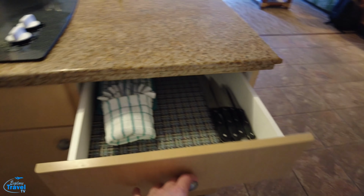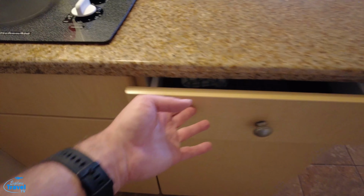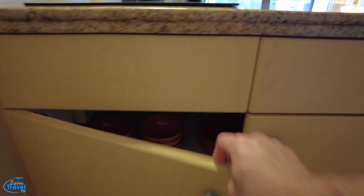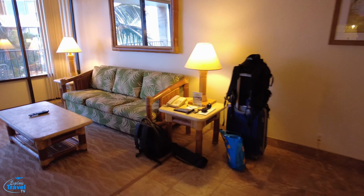Very nice. And then over here on this side of the cooking area, you do have more knives and napkin things. And then underneath here is your pots and pans. Let's see if you can see that. We got pots and pans, plates, definitely enough stuff to entertain a few people, mixing bowls, lots of things. Pretty nice, actually. And like, where's the bed?